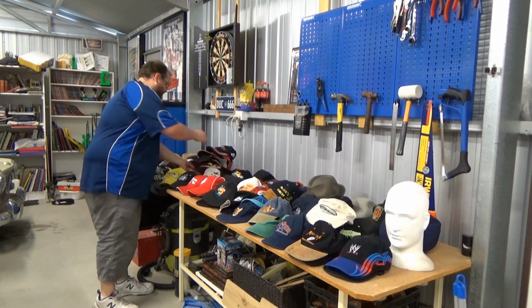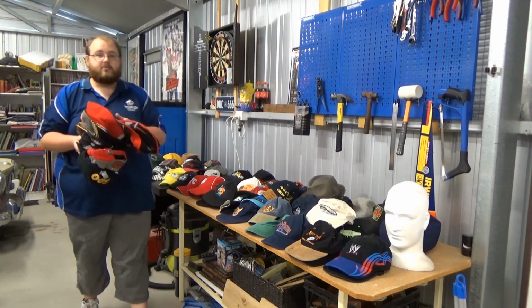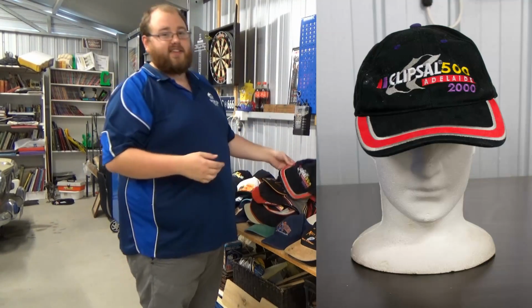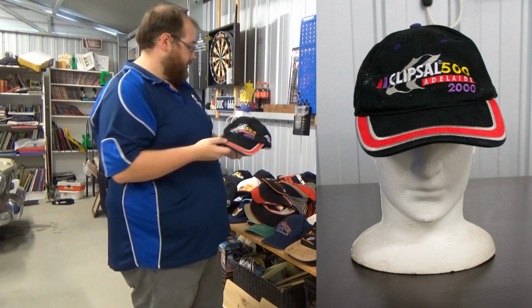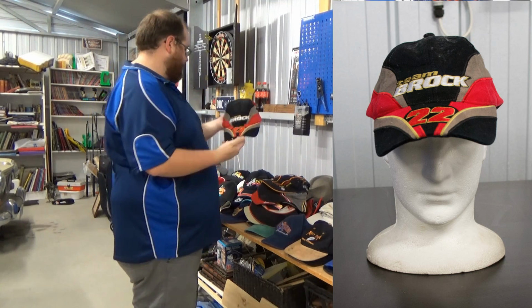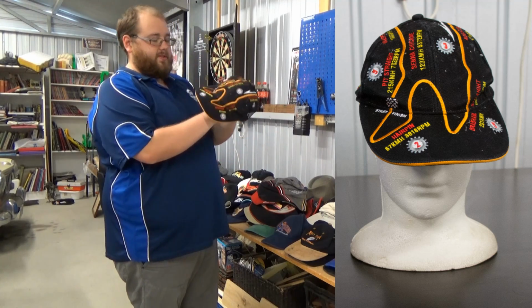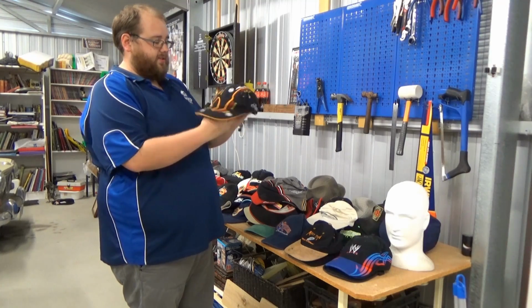So as I was saying before, every year we went to Clipsal 500, I get a hat. Not going this year, a little bit disappointed, but anyway. So here's a couple. Clipsal 500 2000. I got a Team Brock hat. Team Brock 22, that was his car number. Rest in peace, Brock. Clipsal 500, this was a turn hat. It's got all the turns on it, how fast every straight is.